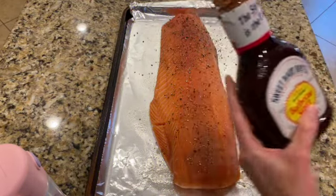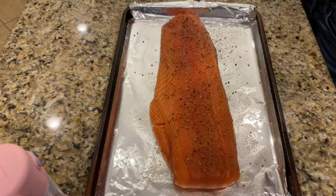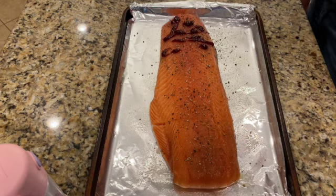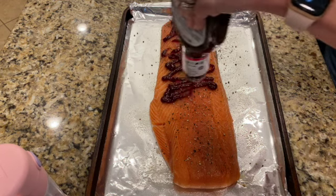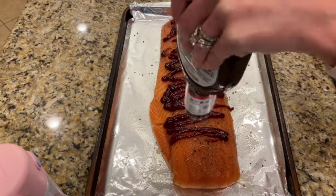I'll be using Sweet Baby Ray's barbecue sauce. It's my favorite barbecue sauce, and I've tried so many. And I'm going to go ahead and drizzle that over the salmon. So again, this is not really a recipe. I tried this one time making salmon, and I love the way it came out, and so did everybody else. Everybody just devoured the salmon. So it's kind of like our kick right now when we make salmon.